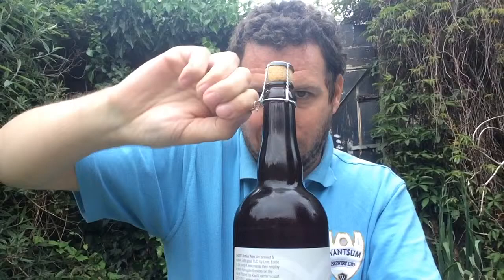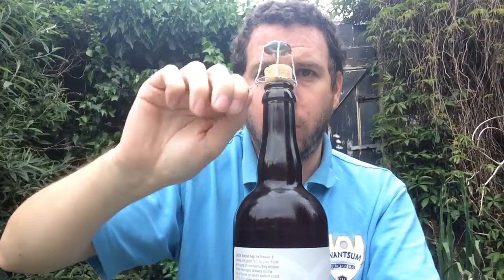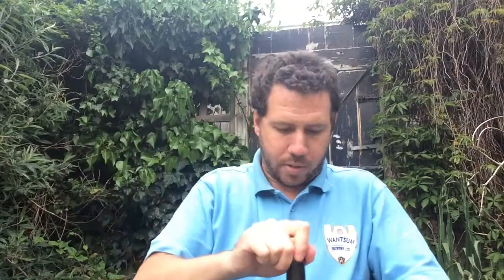Oh, a cork and cage bottle then from my local brewery. I don't know if there's anything on the cork. Plain cork by the looks of it. Right, here we go. I was worried that I wouldn't be able to grip it and would have to pause and go and get a cloth. It's definitely moving, but oh dear. Let me try and use my t-shirt. Come on. I don't like them at all. Might have to go and get a cloth. Is it going to pop? Let me pause it, I'll be back in a sec.